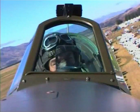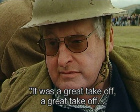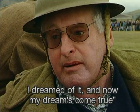The takeoff is a magic moment, especially for Sir Tim Wallace. It was a great takeoff, a great takeoff. It has been a dream. I dreamed of it. Now my dreams come true.